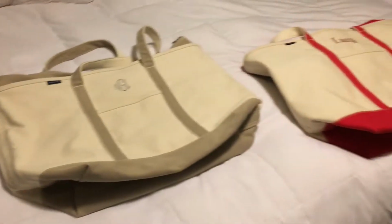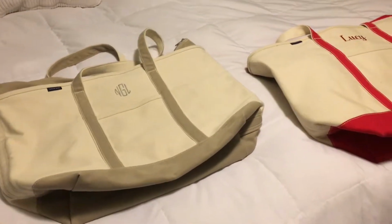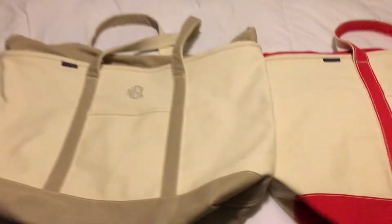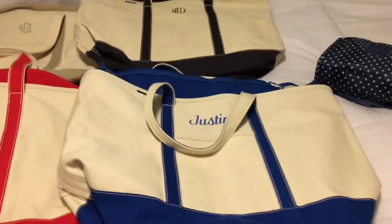So stay tuned. Okay, so these are the bags we use when we travel. This one's Lucy's, and this one is mine. They're both from Land's End, and I love them. They're foldable. I love how much you can fit in them, but as you can see, they lay flat, and I actually fold them over like this in my closet, and they take up almost no room. So that's what they look like folded up, and in a second I'm going to show you what they look like full.